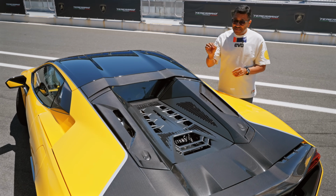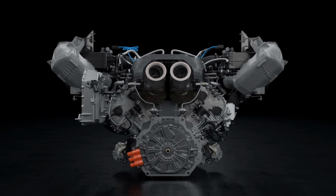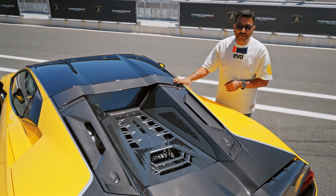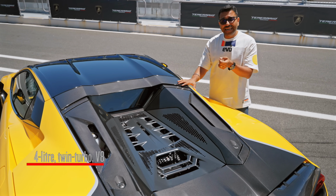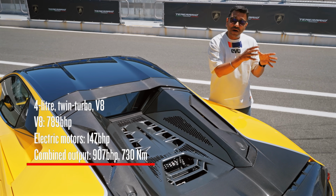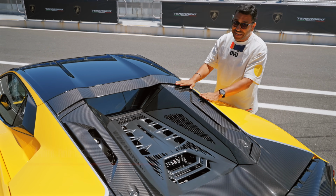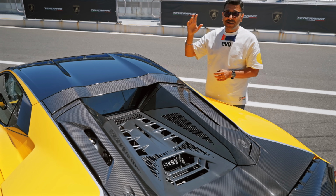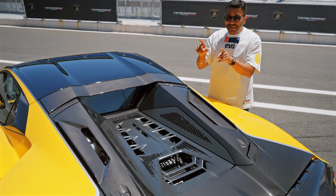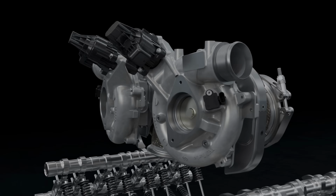Now the engine. This is a brand new V8 designed and built at Sant'Agata Bolognese by Lamborghini. L411, that's the code name for this engine. It makes 789 bhp. Now that's around 158 bhp more than the most powerful version of the Huracan that went before it. This is not a naturally aspirated engine. 5.2 V10, the Huracan, the sound made a hair stand on end. This is a twin turbo 4-liter V8, but it does get hybrid assist.